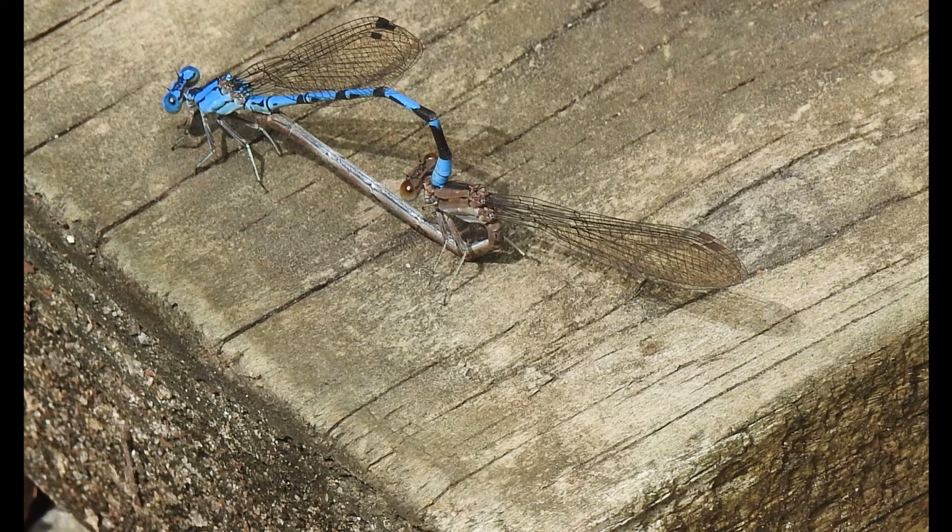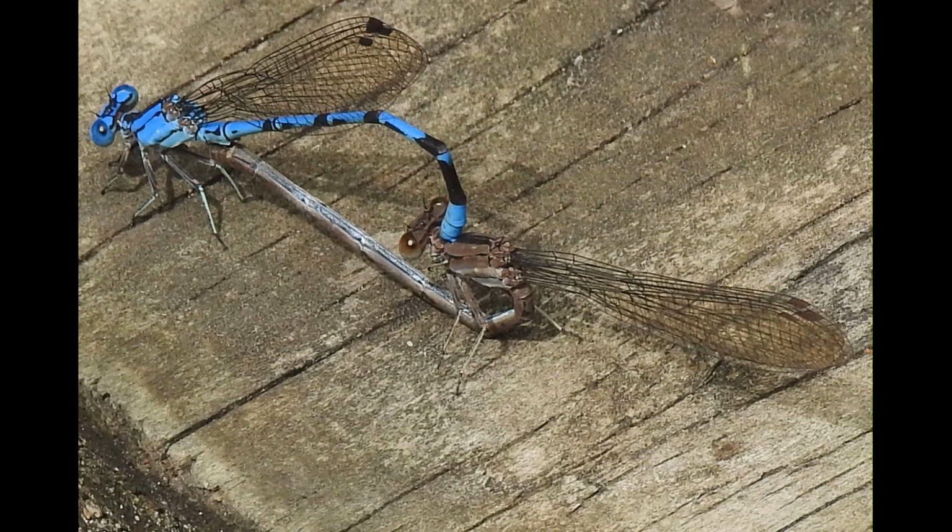And this is a beautiful damselfly couple mating. You notice they're not the same color, and that tells you that you never can just know one color and identify a species, but they're pretty special.